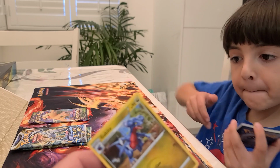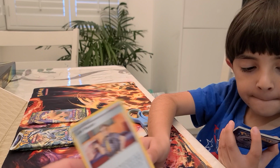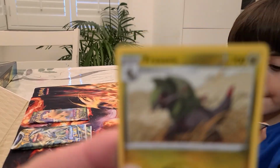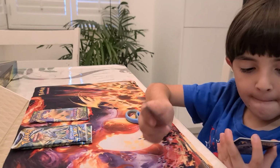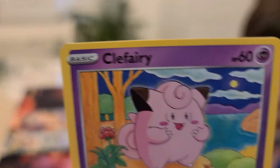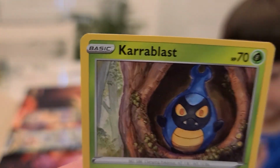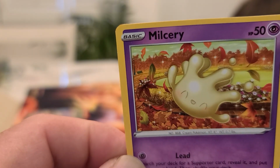Brilliant Stars. Next up, we have a Gabite, followed by a Cafe Master. Next up, we have Fuecoco. That's new. It looks pretty cool. We have Electabuzz. Then we have the Cherubi, followed by the Silvally. Next up, we are doing the Karrablast. Milcery.